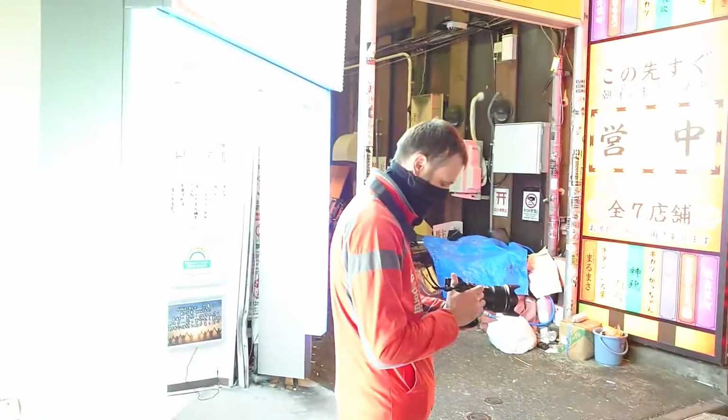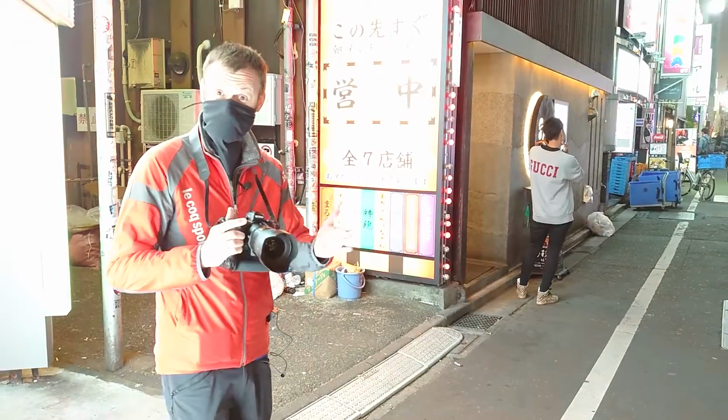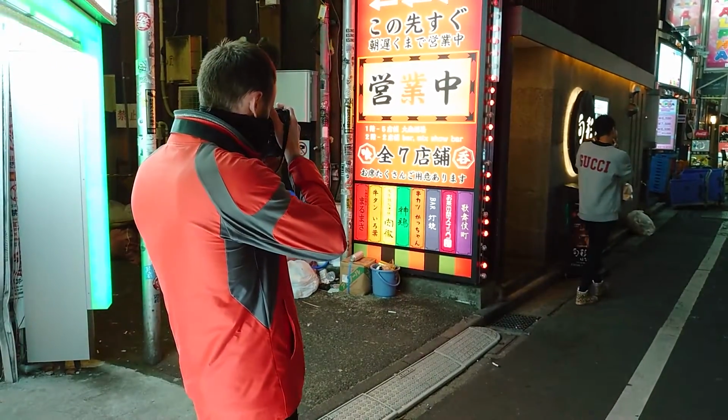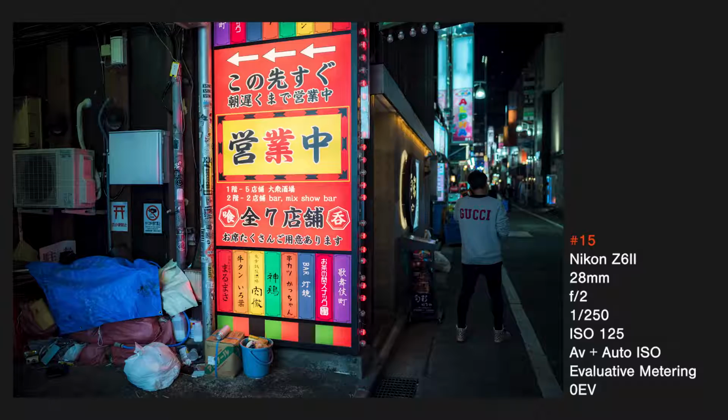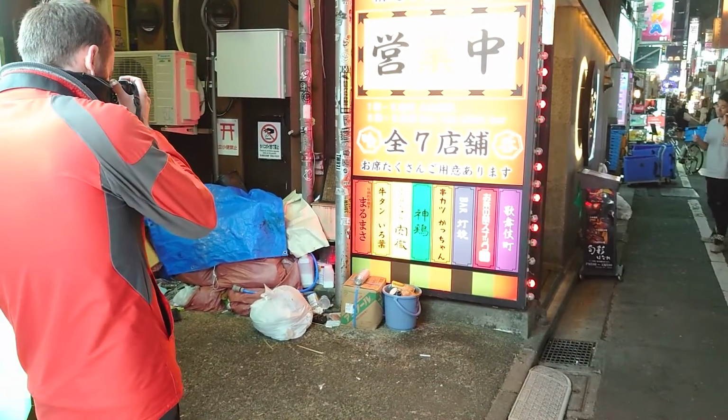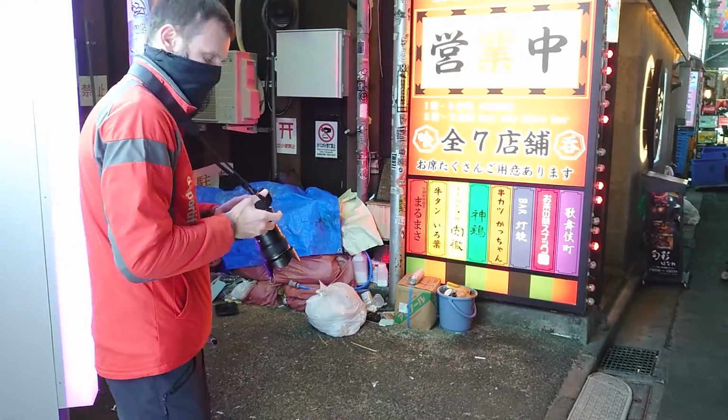I'm still on manual in a 15th. What did I say about double-checking your settings? I'm still in the bicycle settings from 5 minutes ago. Back to aperture mode. Okay, nothing great here right now, but I do like the colors of the sign, the kind of boldness of it all. So I might chill here for a minute, see if a subject comes up.